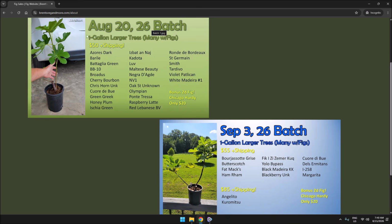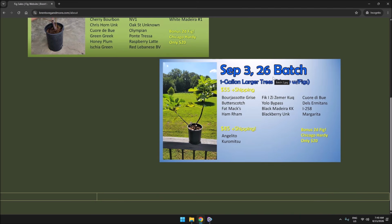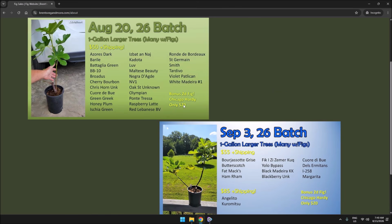So if you get a tree here for 50 bucks, say you get the Coeur d'Alene or the Olympian, you have the ability here to get a second fig for only $20, and I'll ship them both to you for the single tree shipping price. They're actually combined into a little bit bigger box, and the shipping is going to be about the same.